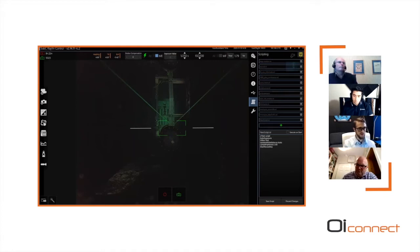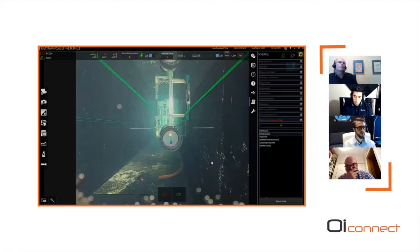And I can also have this script execute on start. So what that does is when the camera boots up, it will automatically execute that script on boot up every time the camera turns on.